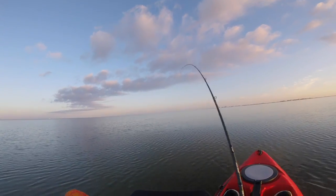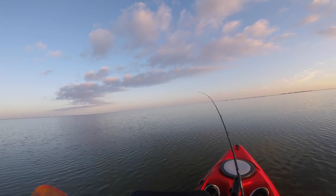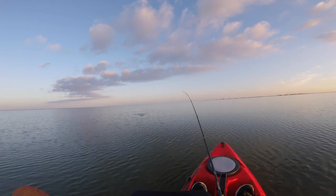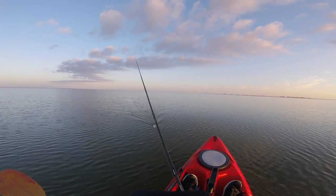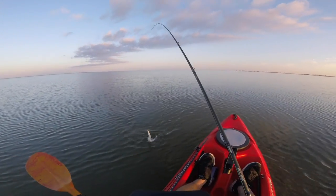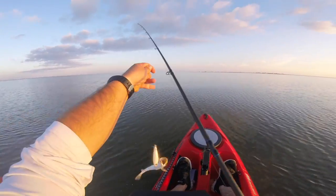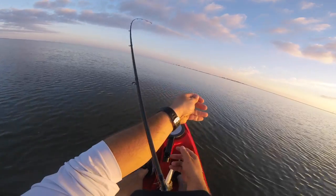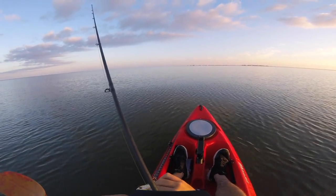Fish on right there, guys. How it's done, son. It's not a huge trout, but you know what? I'll take it this morning. There we go, guys. I didn't get skunked this morning. Already a fish in the boat.